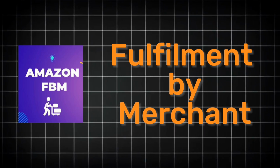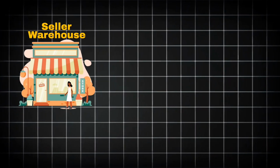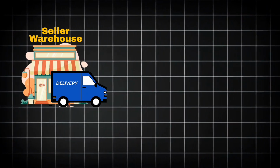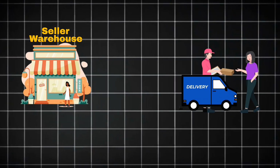And FBM is fulfillment by merchant, where once a customer places an order for your products, you don't need to ship your products to FBA. Instead, you are going to ship your products directly to the end user, to the customer, using a third-party shipping company. So this is the main difference between FBA and FBM. Yes, you might be thinking that you get more margin because you don't need to pay storage, you don't need to pay a fulfillment fee. But still, in most cases, FBA is better. That I will explain further in this video.